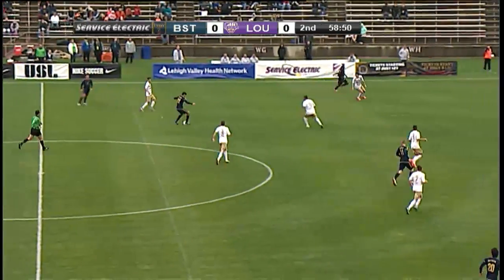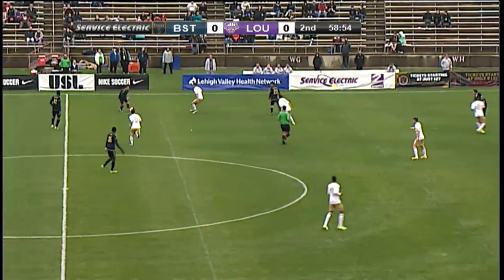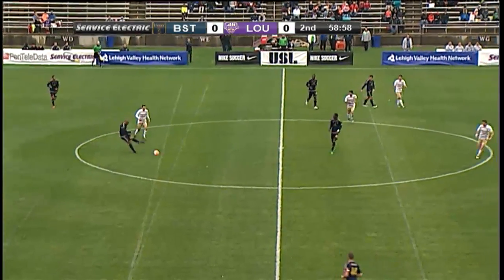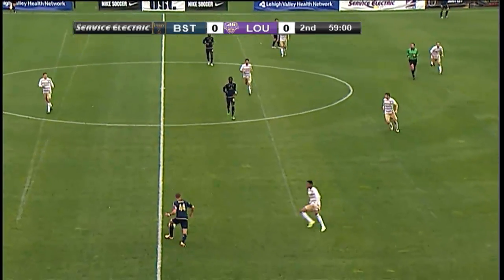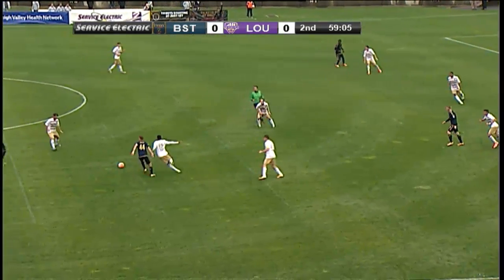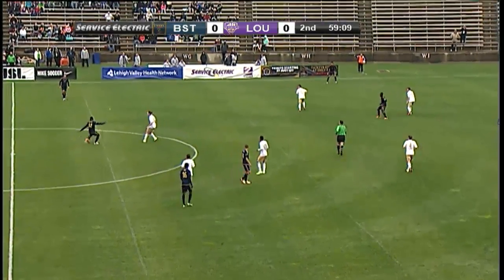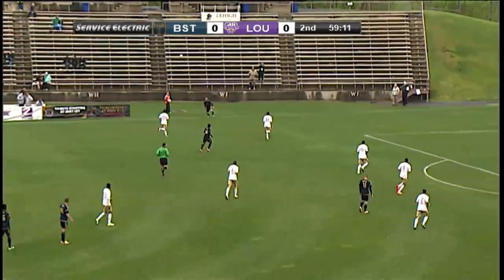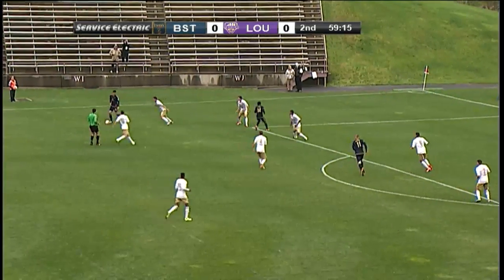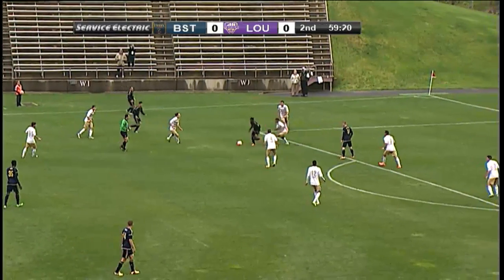Washington with some space. Finds Fernandez. Anderson, right flank for Richter. Mark Anthony Case slips. Fernandez keeps it in. Good ball to Eric Ayuk.